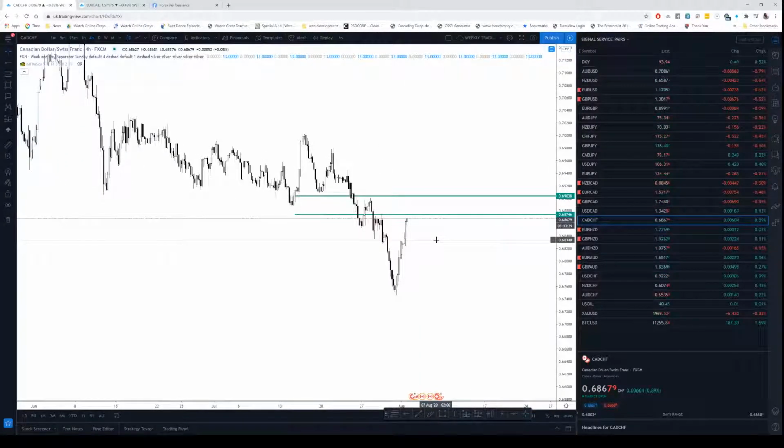Remember, I said this week is NFP week, so there will be some form of manipulation, and some of the pairs might go into a consolidation just for them to do some manipulation on Friday. I'll be watching them, especially the majors, like the pound dollar, euro dollar, Aussie dollar, New Zealand dollar. Most of them might go into some form of sideways, then they're going to wait.